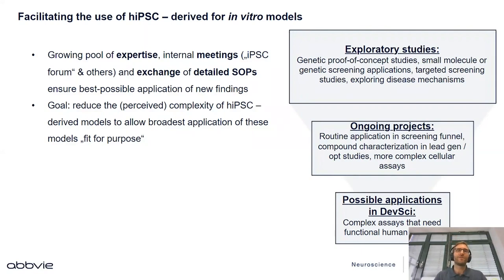So on the one hand, we achieve this by growing our pool of expertise, but also our pool of experts. Having been exposed to iPS cells is not such an exclusive thing anymore. We are, of course, growing our colleagues day by day that have experience with iPS cells, but also by organizing and conducting internal meetings such as an iPSC forum, and, very important, exchanging and writing up very detailed SOPs. Our goal here is to reduce the at least perceived complexity of iPSC-derived models to really allow fit-for-purpose application of these models in our research.